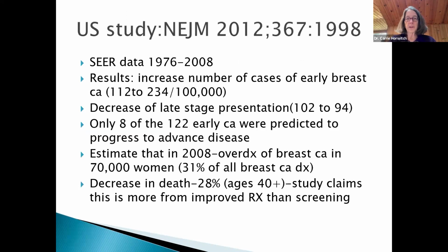And then from the New England Journal, there were again an increased number of cases of early breast cancer when you do screening, and you decrease late stage presentation. I would say that is one of the benefits of screening early: we don't want to find people in a stage 4 diagnosis where the mortality and morbidity is much higher, and then we have an incurable condition rather than a potentially curable one if we find cancer early in a stage 1 or stage 2.